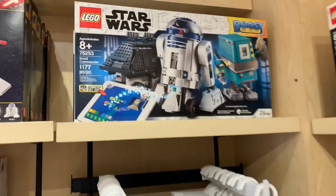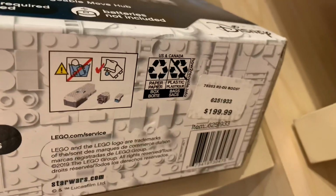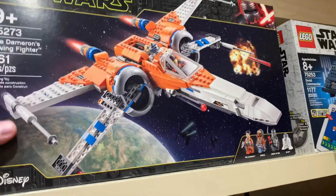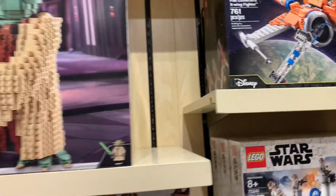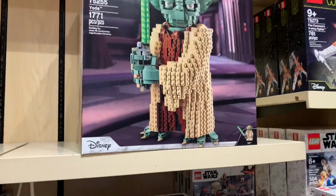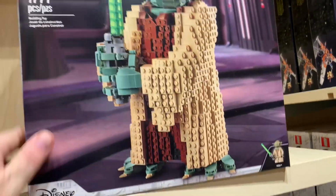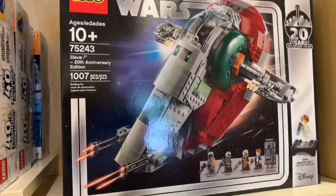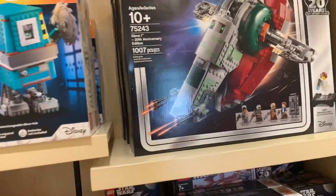There's the R2-D2. Okay. So the cost here is $200 for the droids. And we got the X-Wing. And that one is $90 for the X-Wing. We got Yoda. They really should put the price tags so I don't have to keep flipping boxes. This one's $100 for the Yoda. There's the Slave one. And this one is $120.